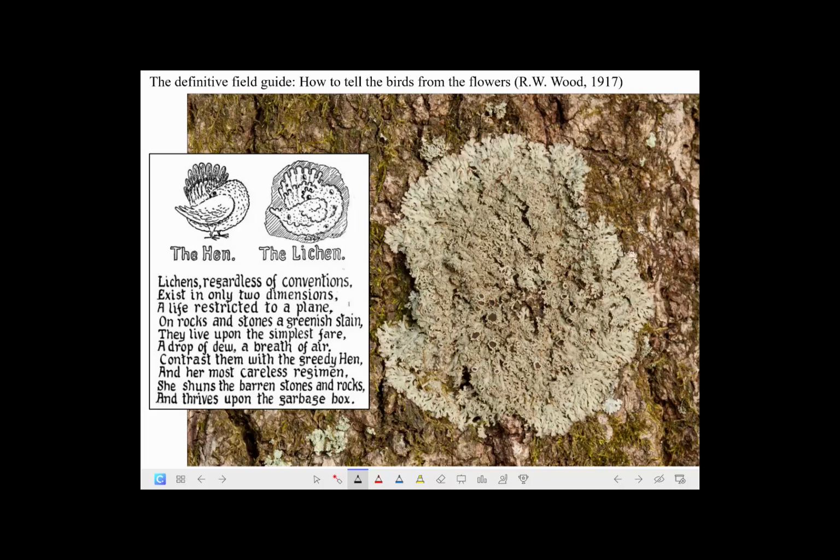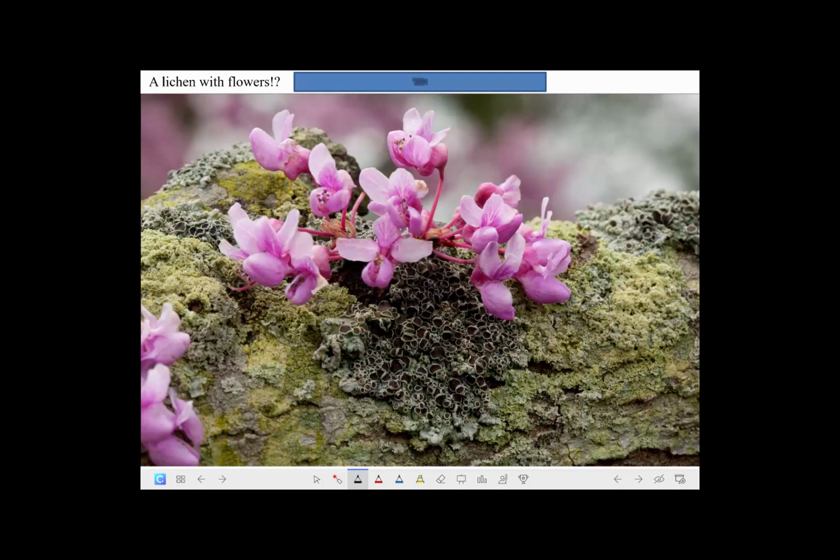Kind of cute. I want to point out that this lichen picture looks so much like the lichen sketch, but I didn't do any photoshopping. I'd never Photoshop a lichen. That would just be wrong. What? Is this a lichen with flowers? No, it's not. This is a lichen, this leaf-like lichen that's growing on the stem of a branch of a redbud tree. And redbud trees often produce a lot of flowers right on the bark. So this is no. And plus, I would never Photoshop a lichen. That would be completely wrong.